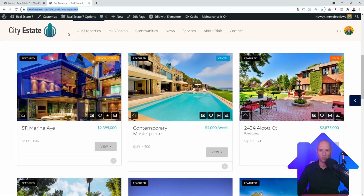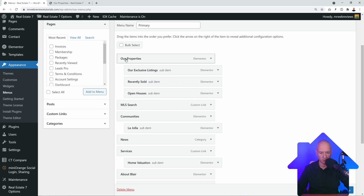So let me show you from the home page. So we have our properties. This is our main tab and then the sub menu underneath. So we have exclusive listing, recently sold and open houses. If you go back here, this is exactly the way it's been laid out. So we have our properties and then underneath this, 3 different sub menu sections, sub items. Okay, very good. So this is how it works.